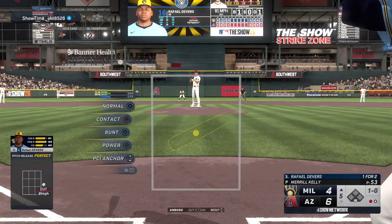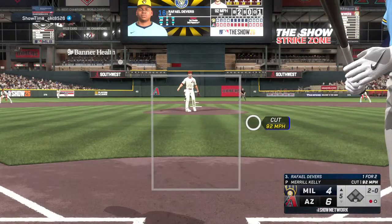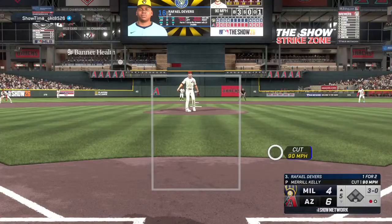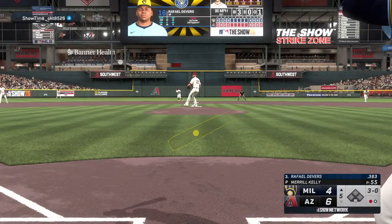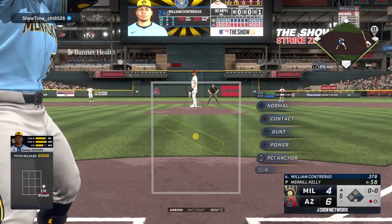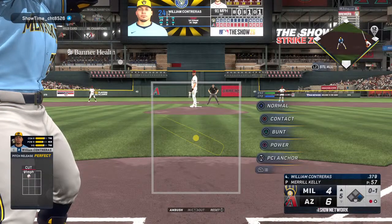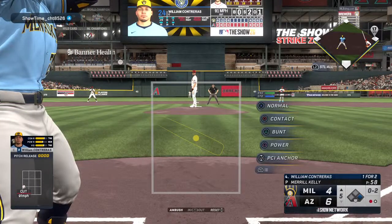First offering, and it just misses. Just off the inside edge. That one missed. So Devers will take his base. It all just came apart right there. Four-pitch walk, and the guy at the plate was not going to help him out by swinging at something out of the zone. Contreras in the box again, takes a strike. That one finds the corner, and the count is 0-2.